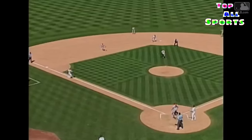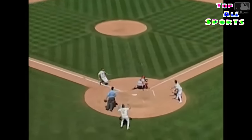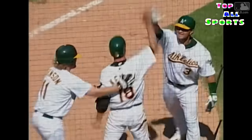And Frankie drops a baseball. Kendall's coming home. Safe. The A's win.